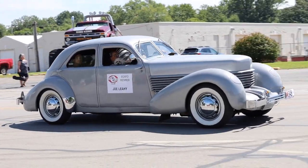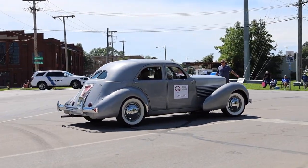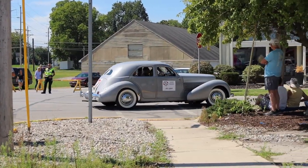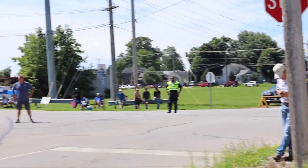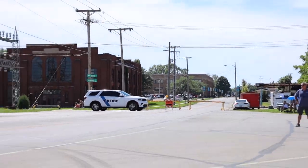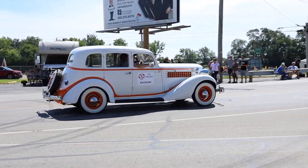What's really neat is this is probably the only place in the world where you get to see so many Auburns and Cords in the same place and even driving down the street. But I mean, how historic is this? And they're driving on the road here in the museum, and the factory where they're built is just right down the road. Neat colors, white and orange.